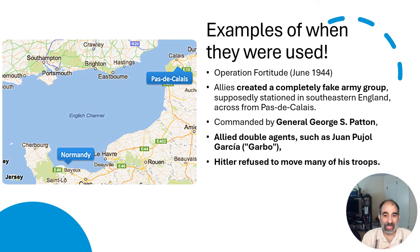And so what we have happening during this time is the Allies created a completely fake army group north, at Pas de Calais. It's just kind of a north area. You can see it on the map there. And it was led by Patton. Now, that wasn't an accident.